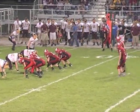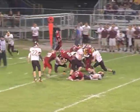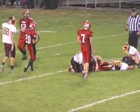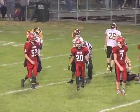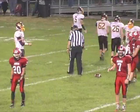First and 10 from the 37. Crawl hands it off to Fuller. Fuller powers forward, still on his feet, heading down towards the 30-yard line and brought down. Fuller gets it down to the 31-yard line.